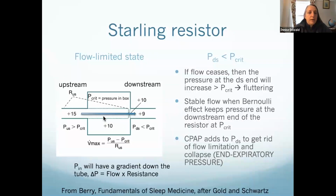At this point, in this situation, the upstream pressure, like the pressure in your throat or up in your nose, is greater than the pressure in the box, but the pressure below this box is less than the pressure in the box. So it can easily flow in, but once you get to this point, there's going to be collapse to the extent where flow is allowed, that it creates this local pressure of like plus 10. And so there you end up with fluttering until you get the stable pressure. Does that make sense to you guys?